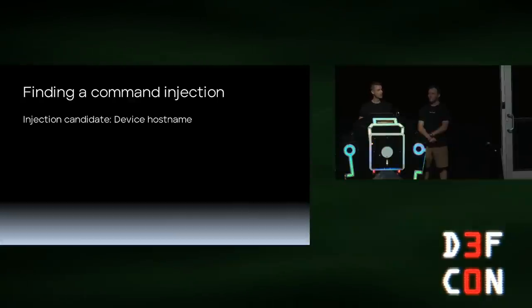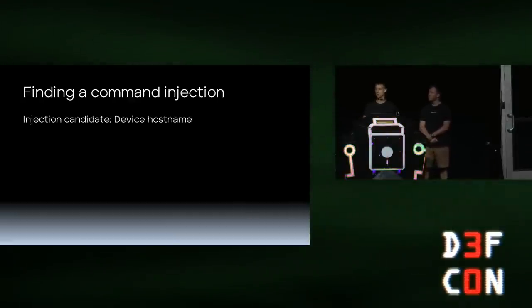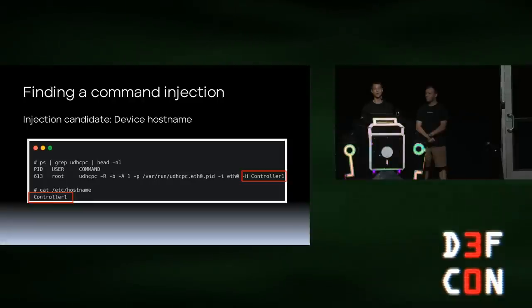So the process we went about was that we decided to look at the web form, and of course we're shortening this a little bit, but one of the areas that was interesting was command injection, and our injection candidate here was the device hostname itself.